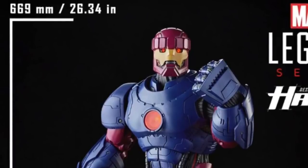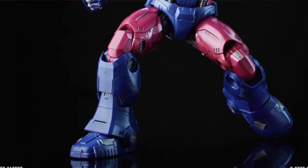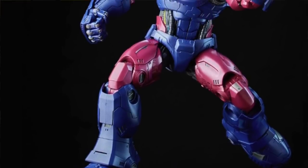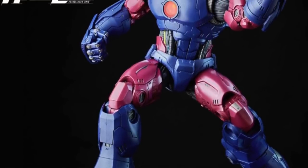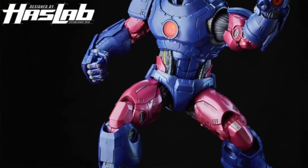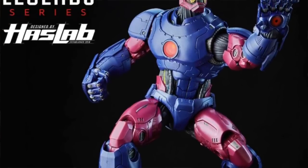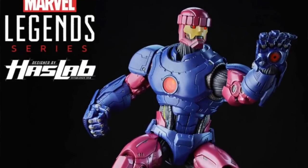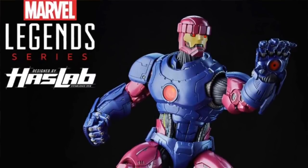It is based on a more modern design from the House of X storyline, so it's not a classic Sentinel design. It is more of a modern design. It is said to have about 72 points of articulation, so very articulated, including articulated fingers and stuff, so you can grab people and such.